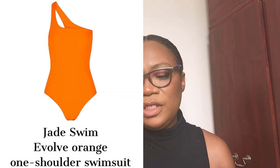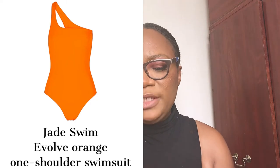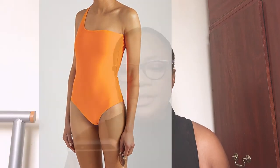So the next one that I found, this one is actually also a swimsuit, but it's an asymmetric one, which is very gorgeous as well, and it's in neon orange. It's designed by Jane Swim, and it's called Jane Swim Evolve Orange One Shoulder Swimsuit. This one is also gorgeous. I'll recommend it to you this spring summer season. You can't go wrong with it.